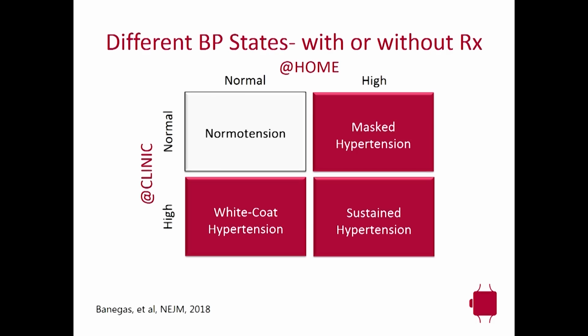And the last box here is probably the one that's the least intuitive, which is the blood pressure is normal in clinic, and yet the blood pressure readings at home are quite high. And this is referred to as masked hypertension. So that term was first coined by Dr. Pickering in 2002, but it gets about a sentence and a half in the national guidelines today.